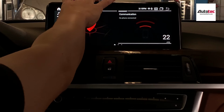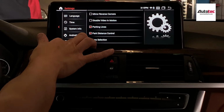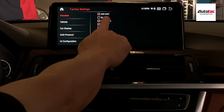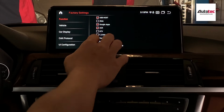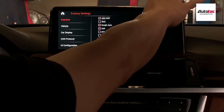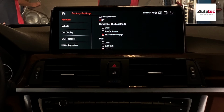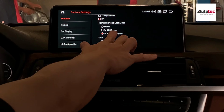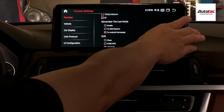You can go to settings. Go to factory, enter 1314, click OK. USB host must be on, otherwise you cannot use the USB in the glove box, okay? Google Apps, OS, BT. Remember this last mode, that means every time you turn on the car, the system will bring you to the Android homepage or the OEM system. This is according to your personal preference, right?